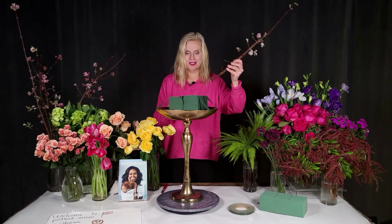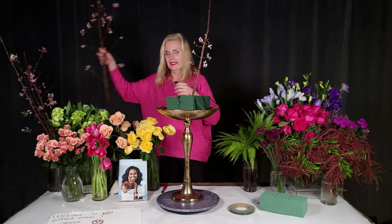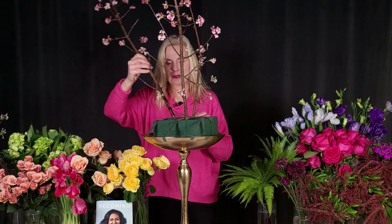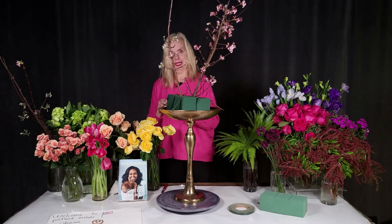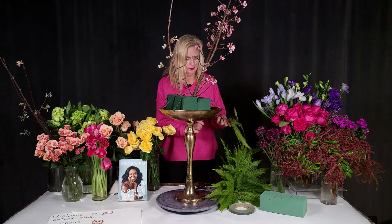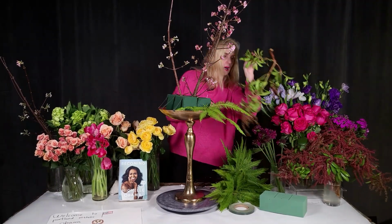Okay, so I'm going to start building, and I'm going to start with my branches and start telling the story, because the story is really cool. A lot of people ask me, how did you get to do the flowers for Michelle Obama? Sorry, it's going to be a little ADD because I'll be going back and forth telling the story and doing the flowers. So we actually got a call from the catering company.